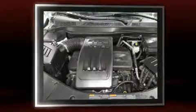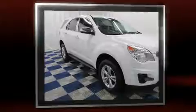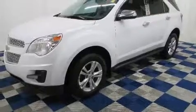Load your family into the 2011 Chevrolet Equinox. It features all-wheel drive versatility, an automatic transmission, and a 2.4-liter four-cylinder engine. Top features include a split-folding rear seat, a tachometer, a trip computer, an outside temperature display, remote keyless entry, and cruise control.